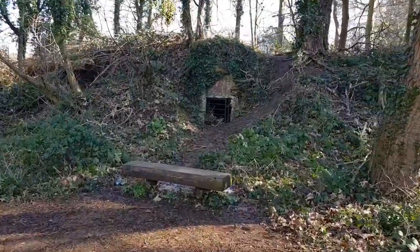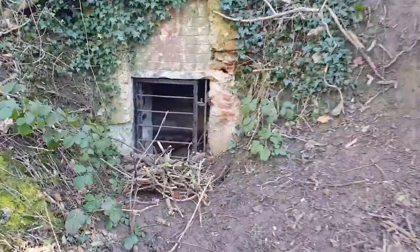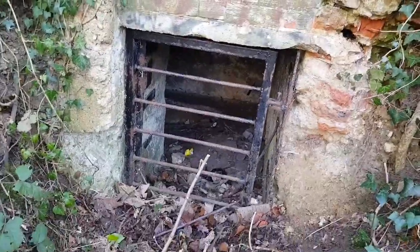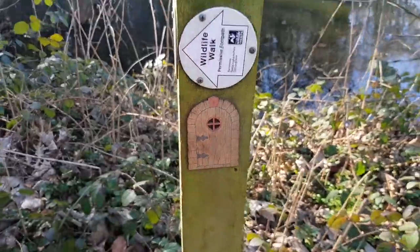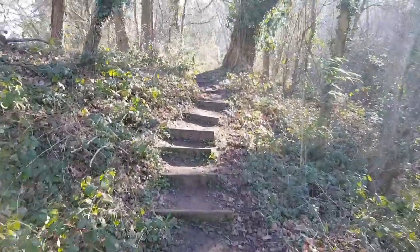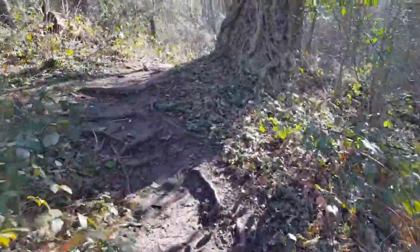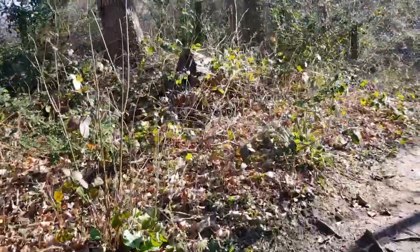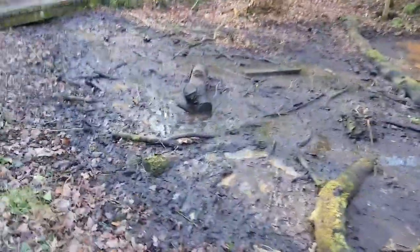So over here, not sure what it was originally, but this is where the bats will be. Perfect bat spot. Oh, look, little fairy door. That's cute. There's a box up there for blue tits. Nesting box. Ooh, very sludgy.